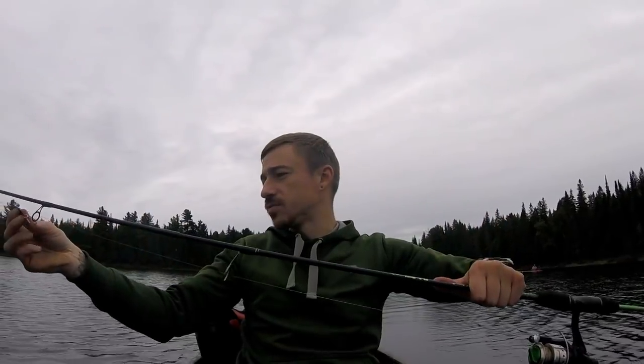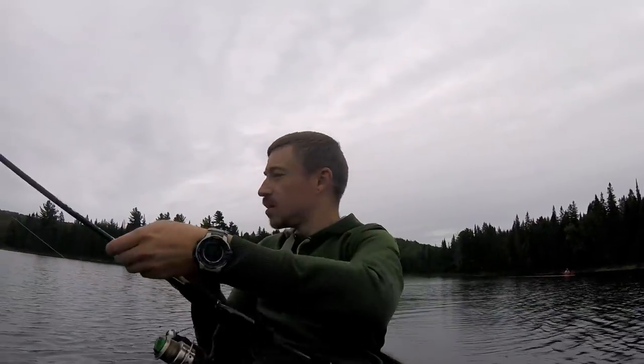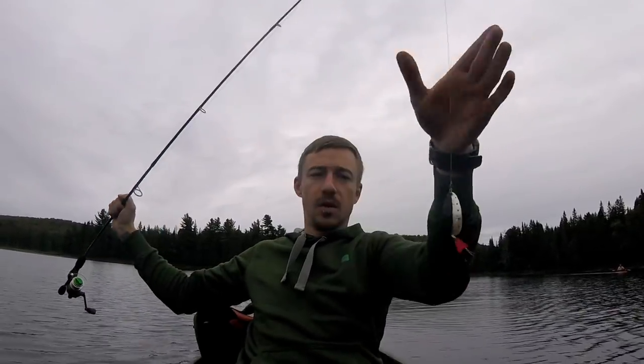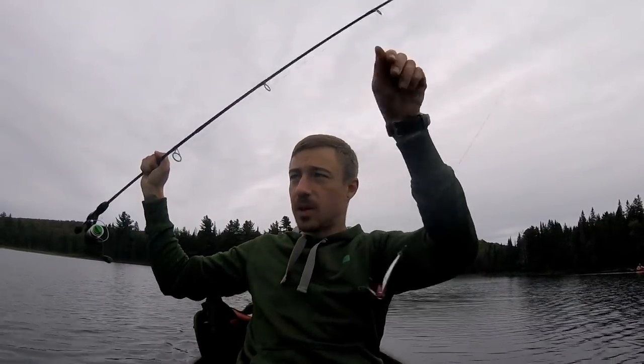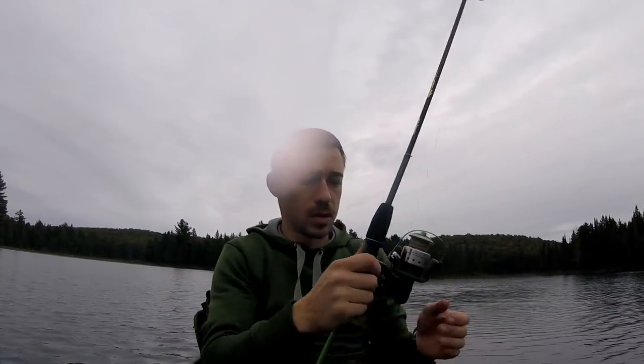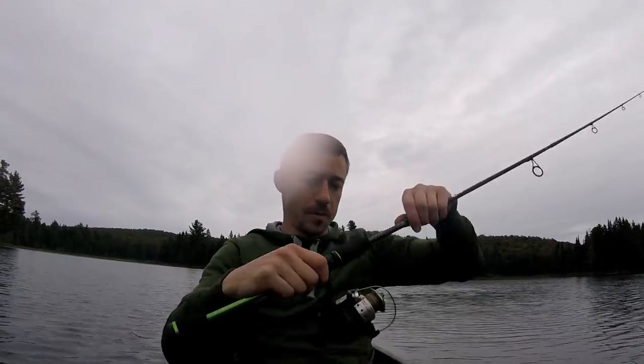I'm not really in a rush. It's 4 o'clock now. We'll be at camp by 5. Plenty of time. It is raining still. It's just spitting though. It's not a big deal. So I got an EGB lure on. It's a decent size. I'm just gonna paddle slow to the portage and troll it. Like I said, there are brook trout in here.